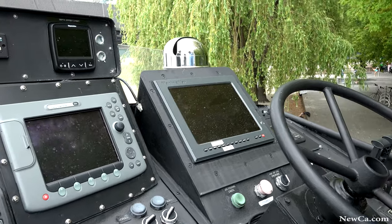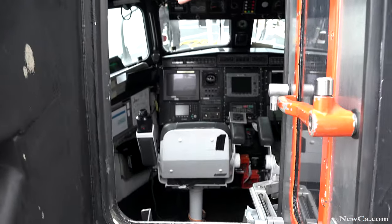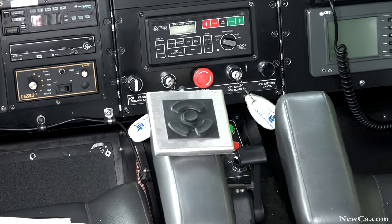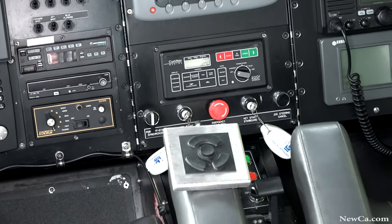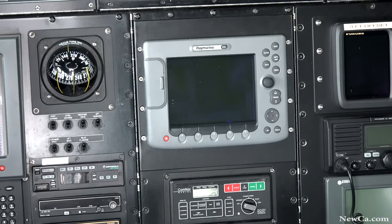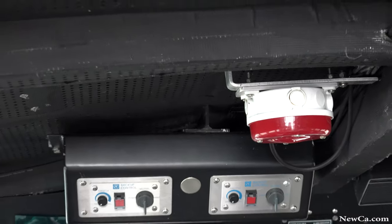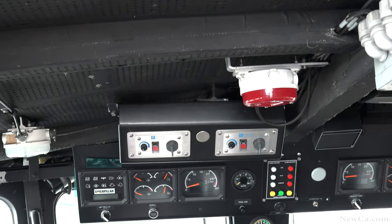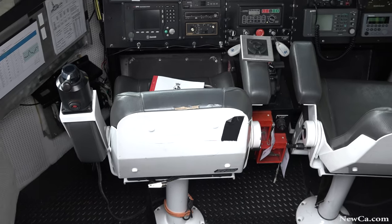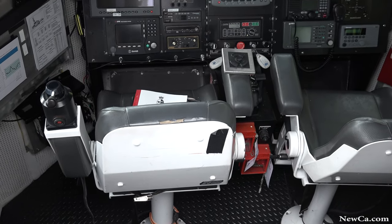Everything from this station. When we look down inside, each chair also has a jog steering. So if we're out on a rescue and the rescue coordination center gives me a search pattern, I can program it into the computer. This vessel has a crew of 4. There's 1 commanding officer, 1 engineer, and 2 rescue specialist deckhands on board.